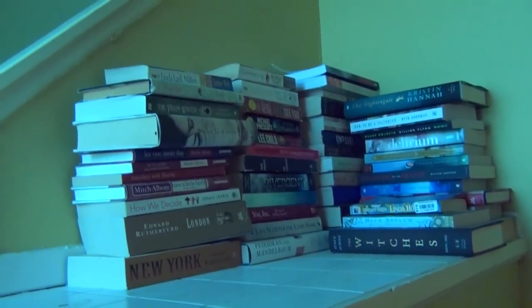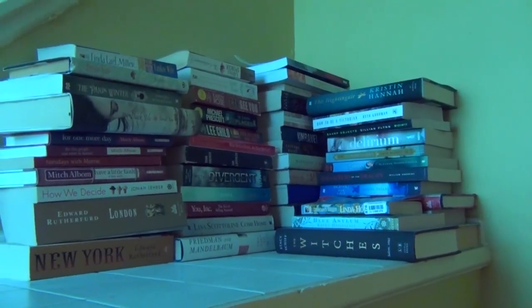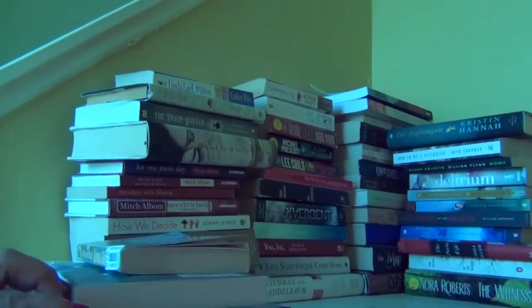So you go up the stairs, you go to my master bedroom. You've seen this, I've done that. And right there's a ledge, okay? And here it is. This is my to be read pile. These are the books I intend to read, or I'm delusional about my intent to read them.